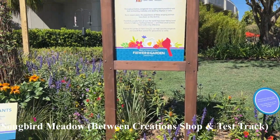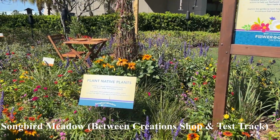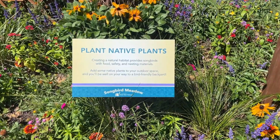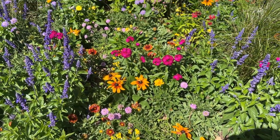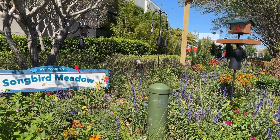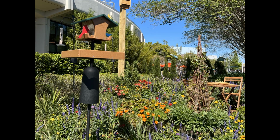The Songbird Meadow is a brand new garden to the festival. Aside from being very aesthetically pleasing, I appreciate the focus on native plants and the benefits to wildlife natives contribute to the landscape. Wild coffee and black-eyed Susan are a couple of the native plants you will find here. They also highlight misunderstood animals, such as bats, and their incredible contributions.